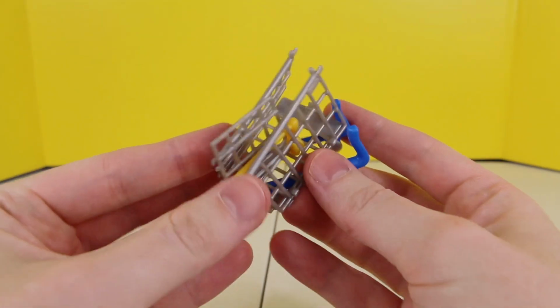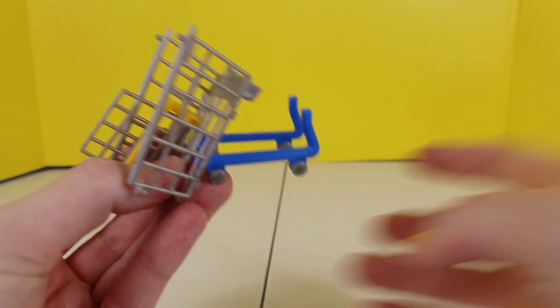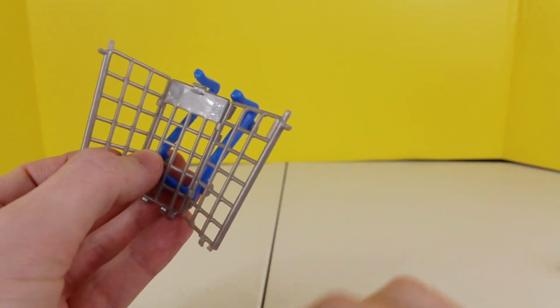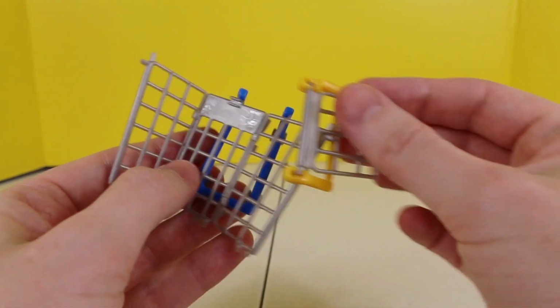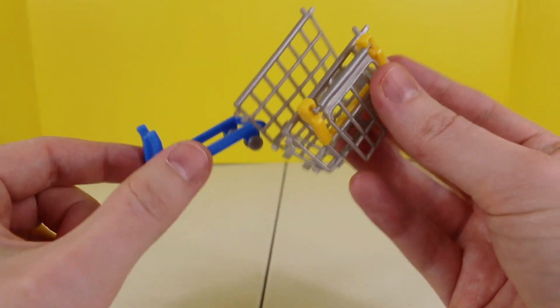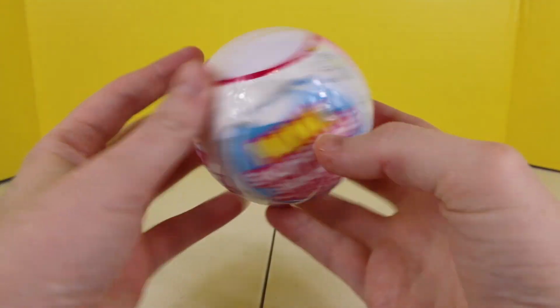Cool. All right, I'm gonna go and put this little shopping cart together so we can see what this looks like. All right, guys, just keeping it real with you. These little figures are really cool and really well made. This cart right here just does not wanna go together. It's not very well made, and so it's very disappointing. The little carrying carts work a lot better. This just does not go together, so that's a disappointment, but oh well. Okay, let's go and get the next one open.